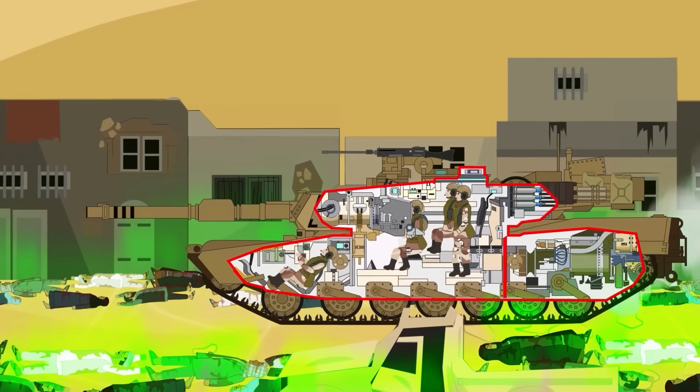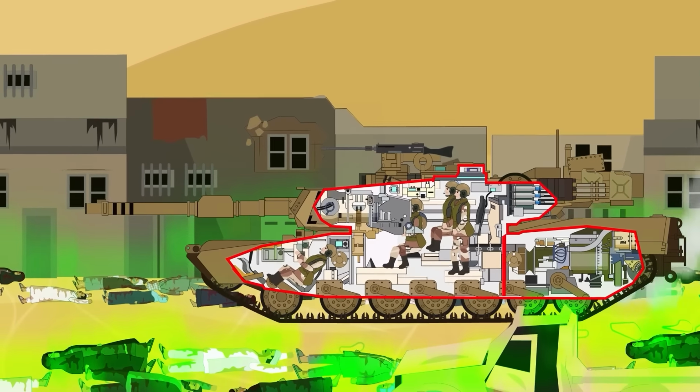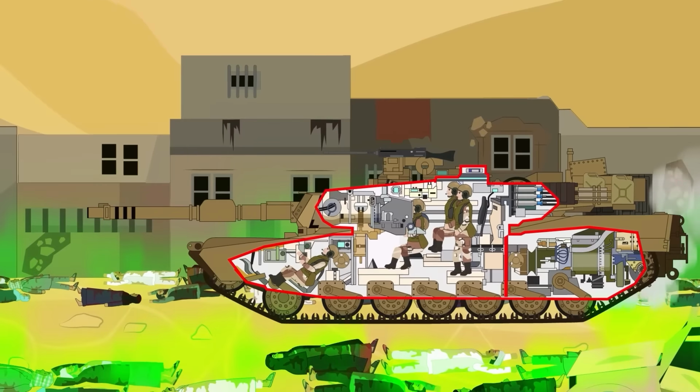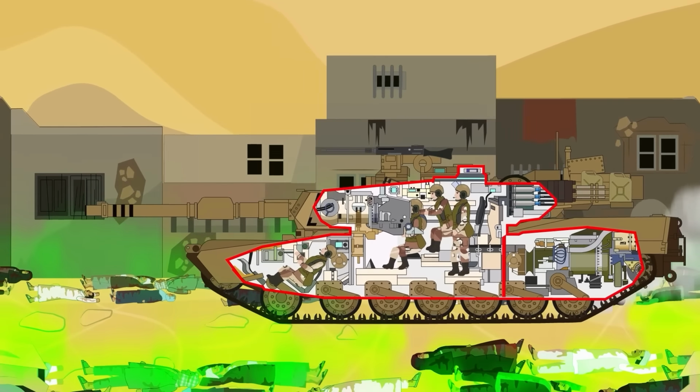The tank is also safeguarded against all forms of nuclear, biological, and chemical warfare by an NBC, or Nuclear, Biological, and Chemical Defense System. This provides breathing masks with filtered air and makes the internal pressure of the tank greater to keep out radioactive dust and elements.